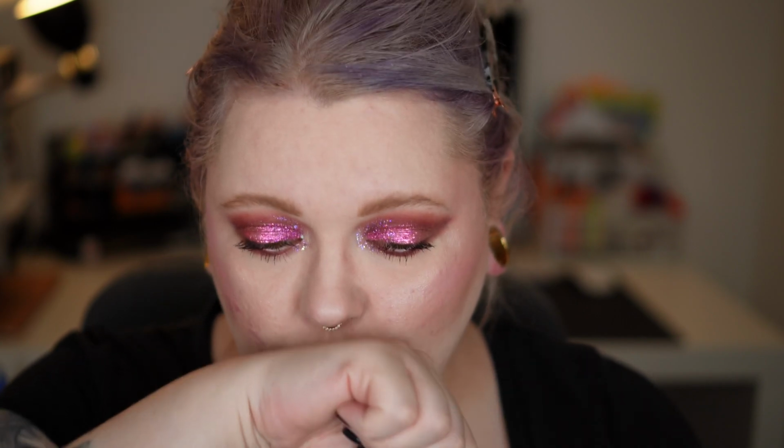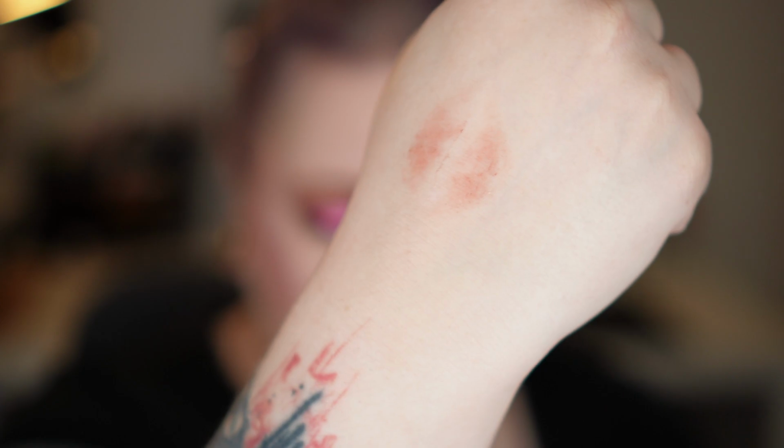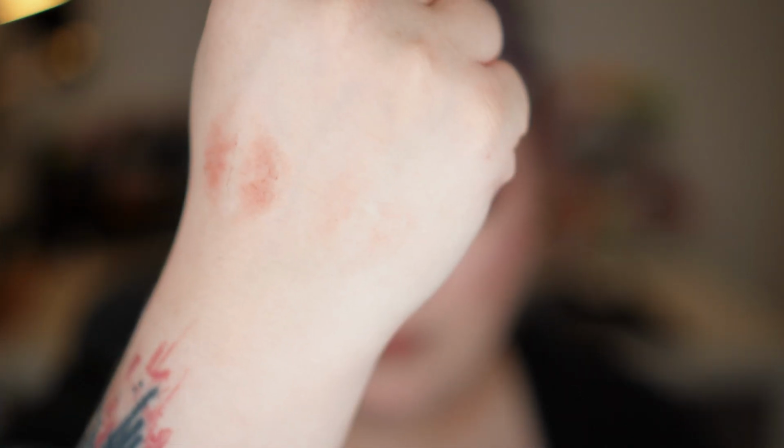So let me just show you the transfer proofness. I've had this on for like 2 minutes now. So let me just do this. You see the first is a little bit transferring, so let's put one there, and it gets less.